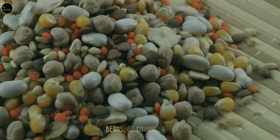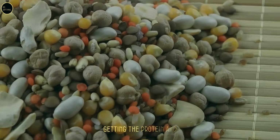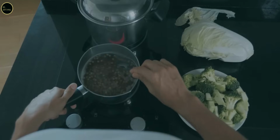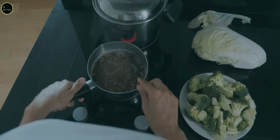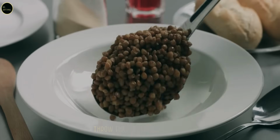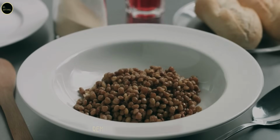The thing is that beans, of course, are good sources of protein. So you're getting the protein and burning the extra body fat. You soak them overnight. There's some substance called phytates that kind of come off into the water. Throw that water away, rinse them off a little bit more, and now you've actually removed some of the phytates.